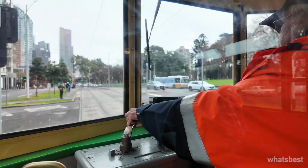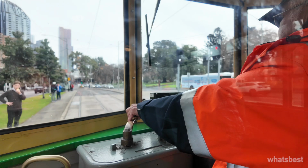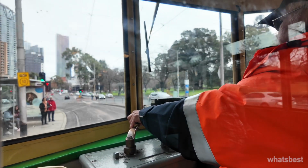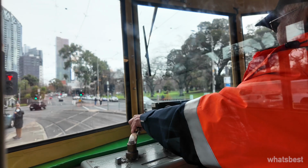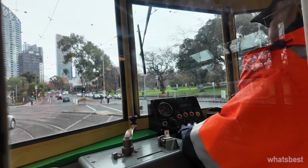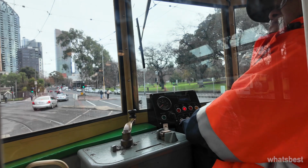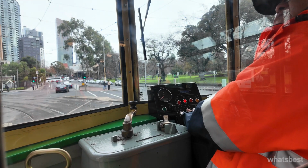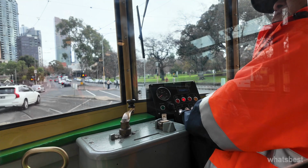Built for Melbourne's International Exhibition of 1880 to showcase the latest products from the Industrial Revolution. The building was also the site of the opening of Australia's first Parliament in 1901. Tours are available. Surrounding the Royal Exhibition Building are the World Heritage listed Carlton Gardens. Within the gardens you'll find the Melbourne Museum.